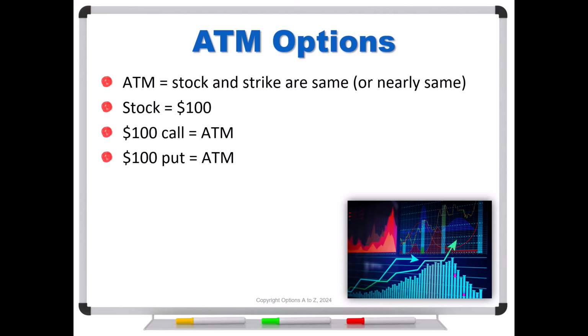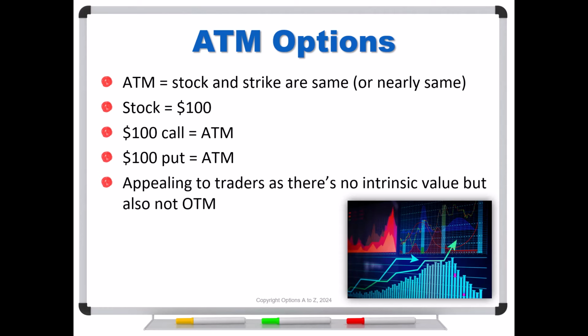So once again, traders like to trade these because they're very appealing since there's no intrinsic value, but they're also not out of the money. So they feel like the starting line is right there at the current price. All we need is for the stock price to rise. And of course, if we can time that really well, we're going to more likely have these gains than losses. But if not, we also didn't pay too much for the option. So that's really the appeal for the at the monies.